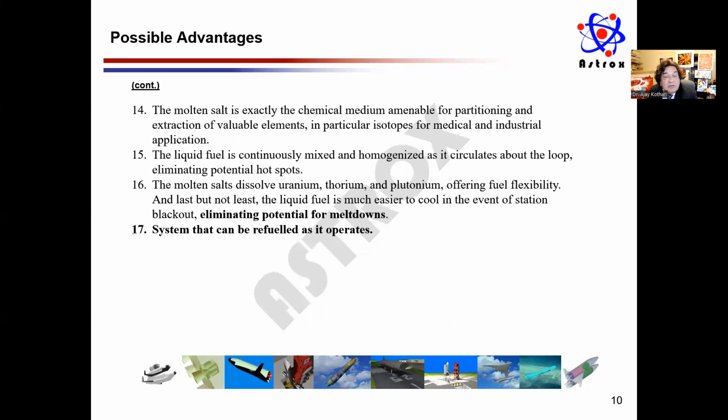And the last thing is that it doesn't even need to be shut down, and you can read this later on. It doesn't even need to be shut down because it's continuously flowing. Unlike the pressurized water reactor, which needs to be shut down to introduce new rods when the rods run out of the uranium there, since this is continuous, it doesn't even have to be shut down. It's just homogenized liquid. All right.